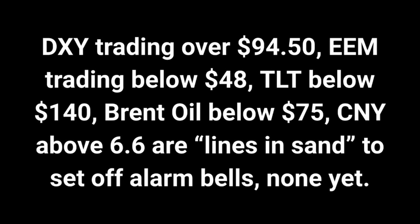94.50 is a technical resistance level, so it's been flirting with that. I believe if the second stimulus passes, DXY is headed towards 90 to 89. And that'll be a good time to take profits on just about everything that we're long and get more defensive. So that could take months to occur and is going to be the result of massive stimulus getting passed.